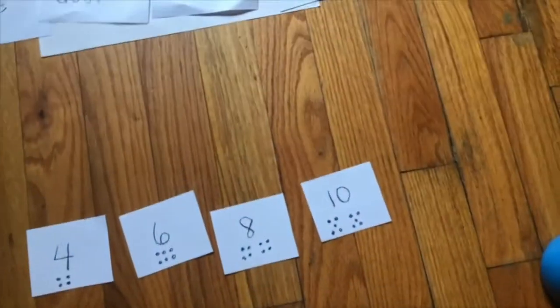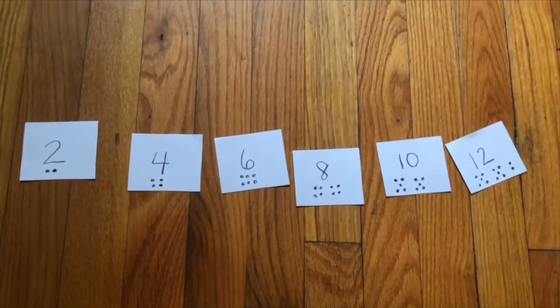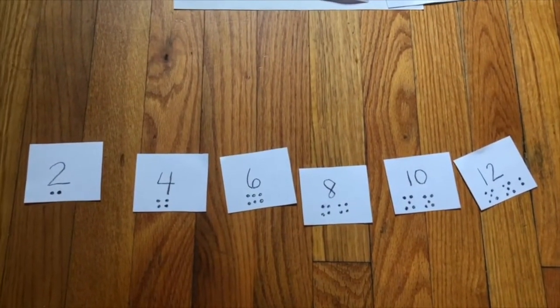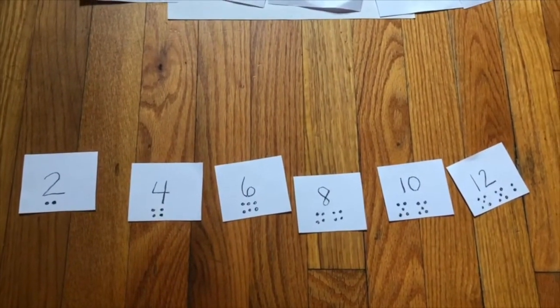They may not go as fast, but that's okay. You can talk to them about the pattern that they see. You can also do this one by one. So start at 0, go to 10. It's really just what your kid needs.